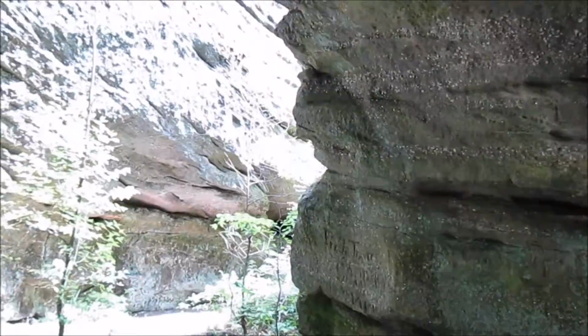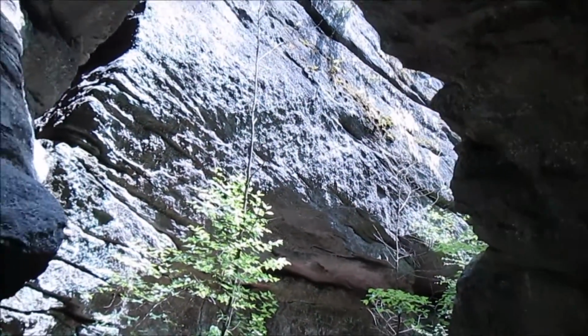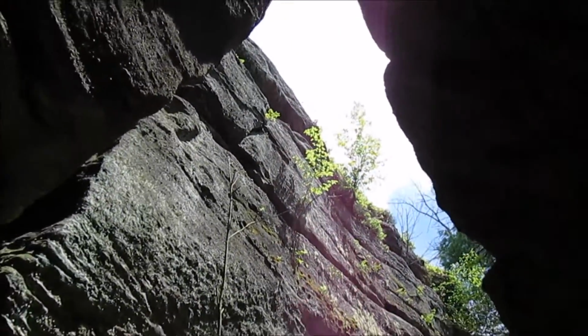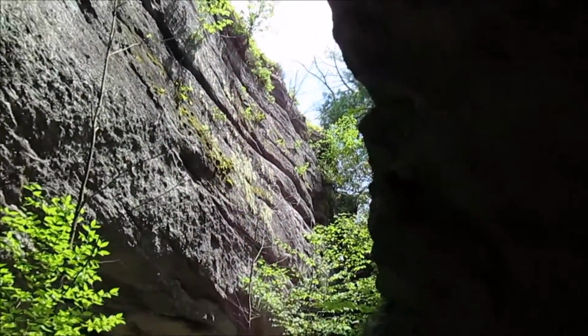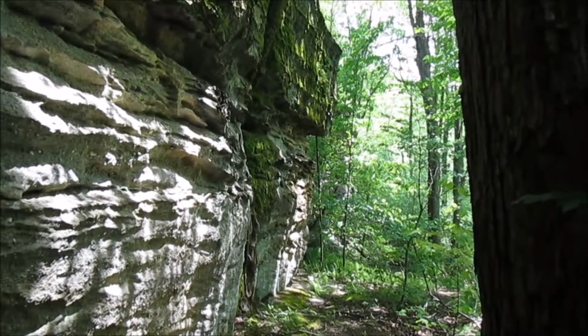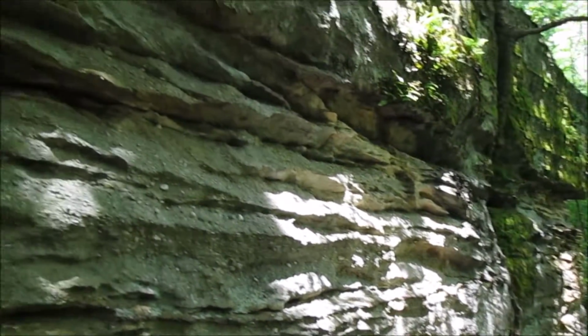I'll look up the trail where I just came from. Those rocks go a long way up. This is the southernmost end of the rocks that I'm standing at. Here's a quick sweep around.